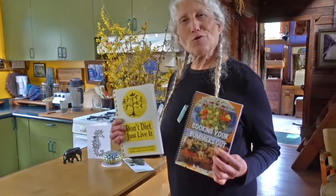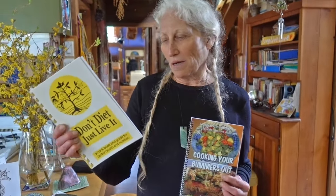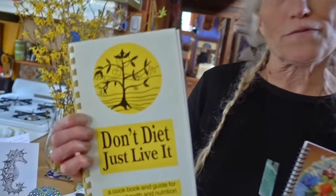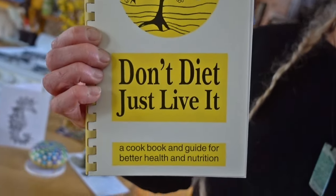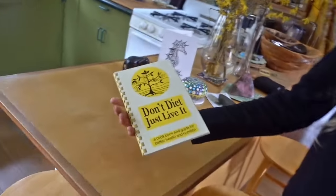I currently have two published cookbooks. Because I'm vegetarian and vegan, this one was from 1995. I worked at the elementary school for 12 years with autistic kids, and one of the moms said her kid was becoming vegetarian. She didn't know how to cook, and would I please make a cookbook for her? That's what this one was. Don't diet, just live it.